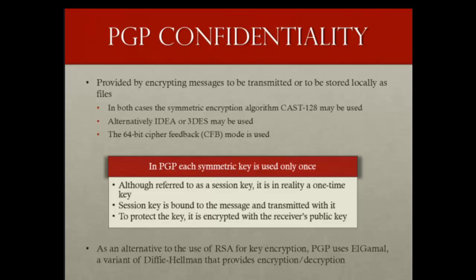As always, one must address the problem of key distribution. In PGP, each symmetric key is used only once. That is, a new key is generated as a random 128-bit number for each message. Thus, although this is referred to in the documentation as a session key, it is in reality a one-time key.